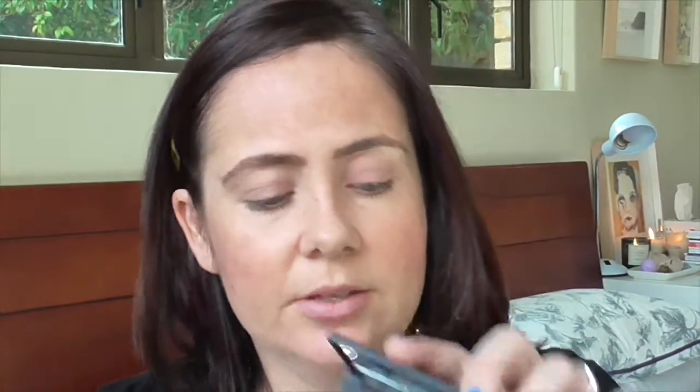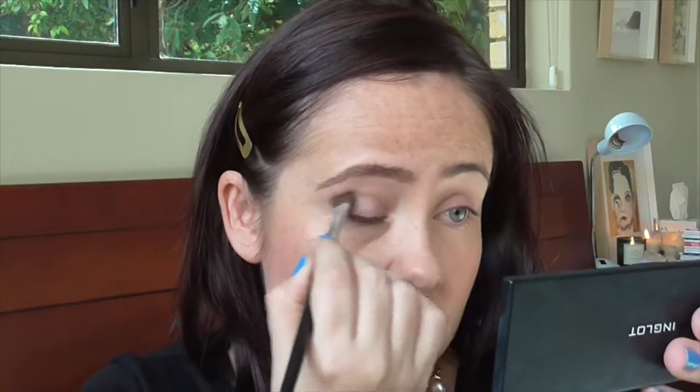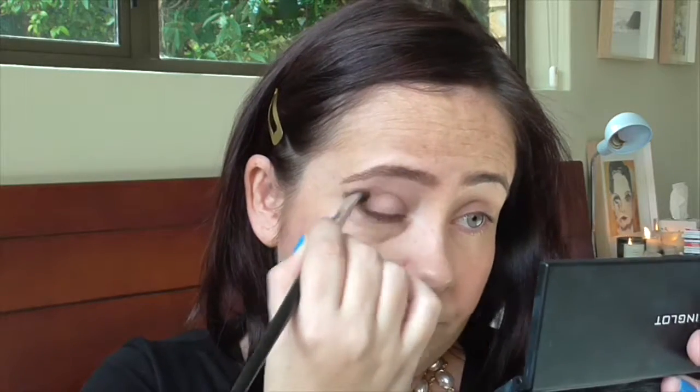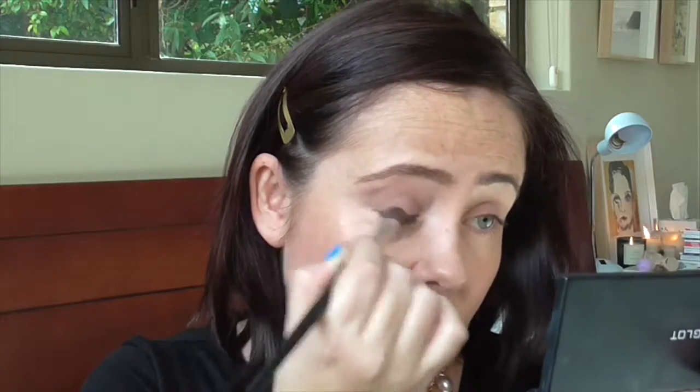Right, now next I'm going to take this darker brown, this one here, and I'm just going to take a little bit on the edge of the brush and just stick it in the crease like that. Blending up and then along.